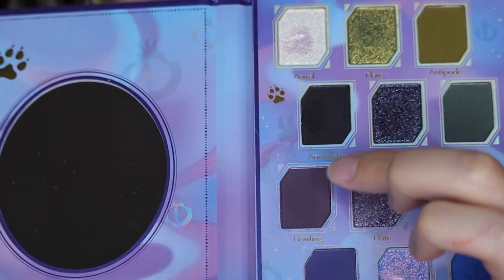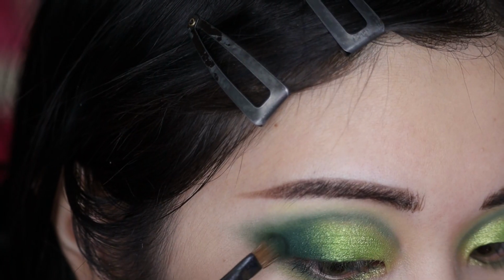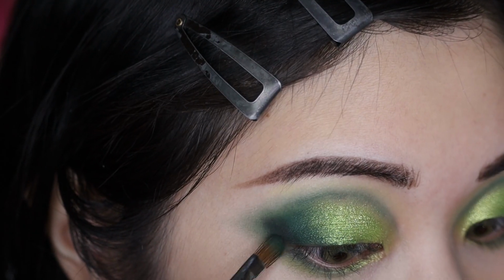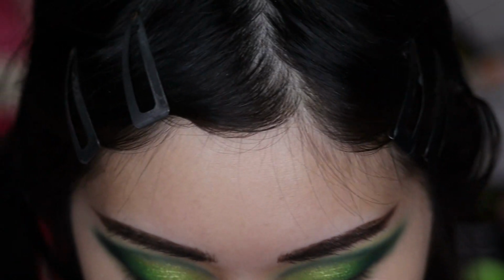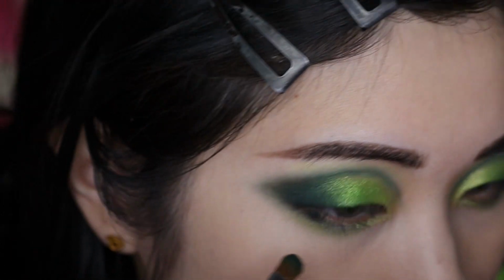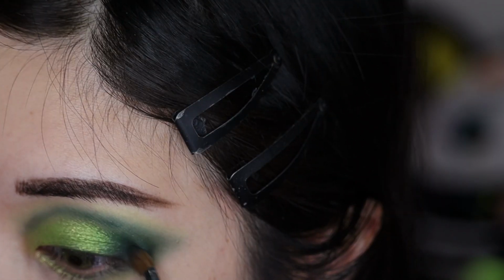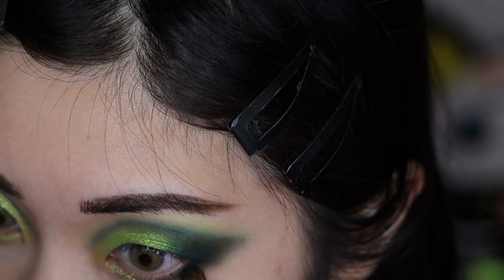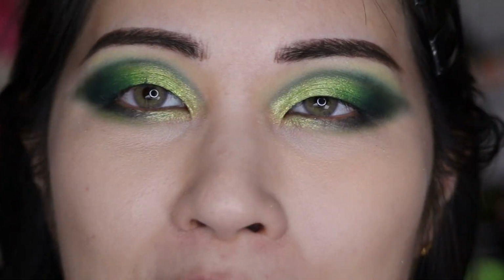I'm gonna pull my black from the Giant Wolves palette, Annihilation. And I'm just gonna use this black to introduce a little bit of depth. Yeah, it just makes it much, much darker, which I prefer. I do wish I could do a clean cut crease, but you know, we do our best around here. I'm gonna put on some lashes, finish off my makeup, and I'll be back.